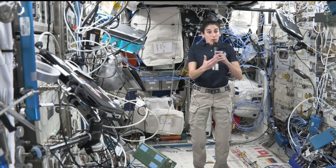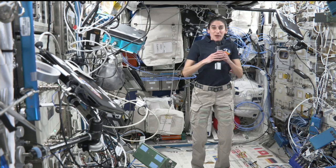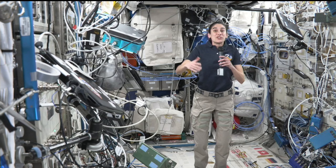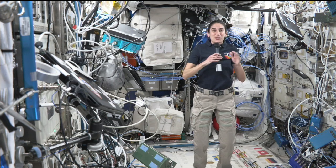So what we do up here to help mitigate that messing up our sleep cycle is we use the lights on board station. When it is nighttime, we'll close the shutters so that light from outside isn't coming in. And we've got different settings on our lights, so we'll dim the lights or turn them off completely so that it feels like night to our bodies. Then during the day, we'll turn those lights up bright and open the shutters whenever we want so that we'll get that daylight when it comes and just the light from station. So we try to help regulate that through the lights.